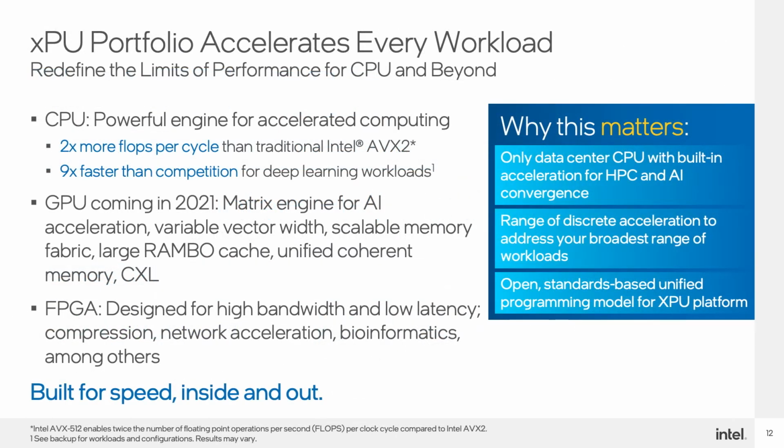Intel takes a holistic approach to accelerating computing, from built-in AI acceleration on Xeon to our FPGAs for accelerated key workloads and adapting to changing requirements. And with our new category of GPUs purpose-built for data centers, artificial intelligence, and HPC workloads, we round out the acceleration portfolio for our customers.